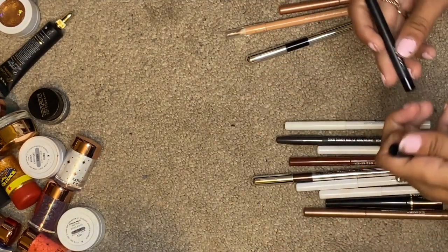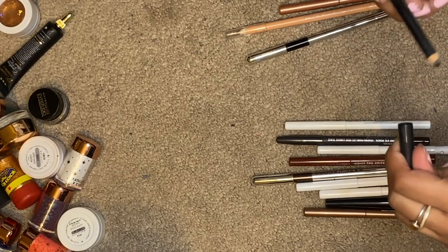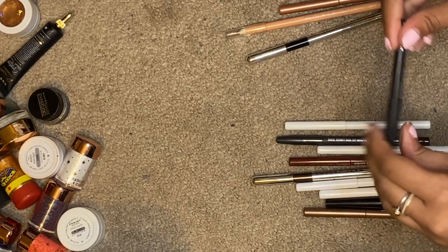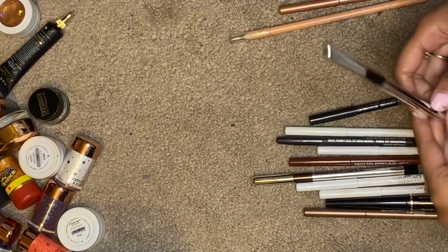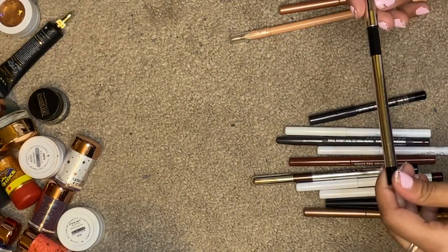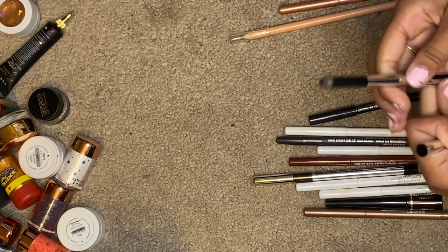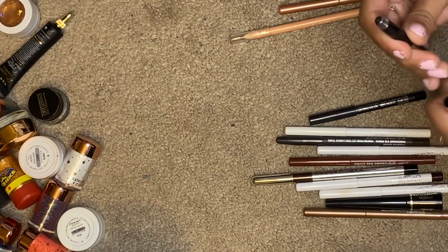Next, we have this matte color, the Eye Kohl in the color Smolder. This has seen better days, but I'm almost out of it, so I'm gonna keep it. Definitely have to sharpen it before I use it again. Next, we have another Marc Jacobs Highlight Gel Crayon in the color Black. I think this is my second purchase of this because I went through it.